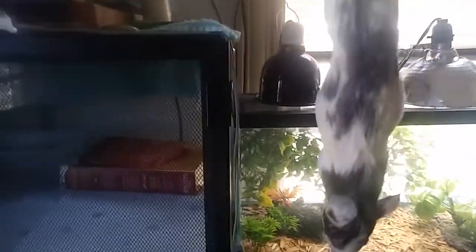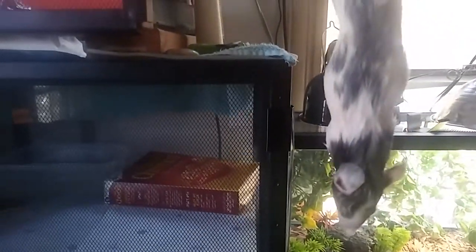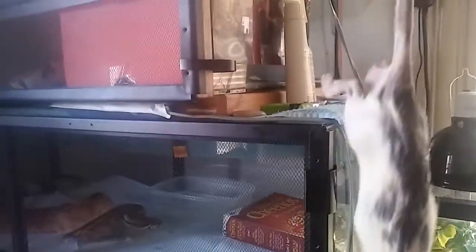This is actually gonna be his biggest meal. This is a small medium rat, so we gotta get something good in him. So bear with me here. Like I said, I'm by myself, so I can get this cage open and we'll give it a go.